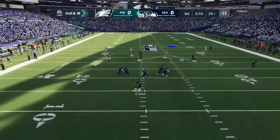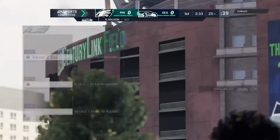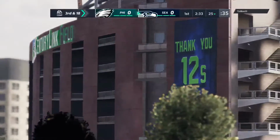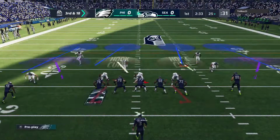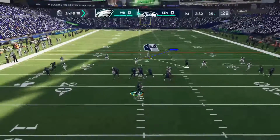Out of the gun, here's Wilson. Oh, he dropped it. They were looking for him in the middle third. He couldn't catch it. Now third down. Incomplete. That was a classic example of trying to run with the ball without securing the catch. He was thinking about those yards after the catch instead of making the catch first and then taking off.